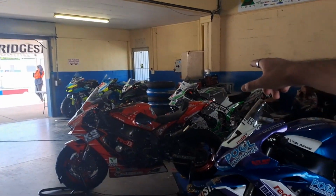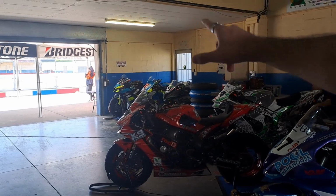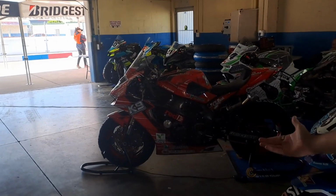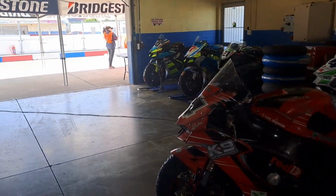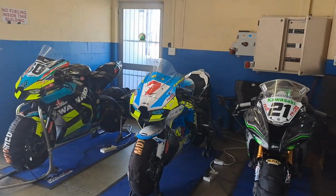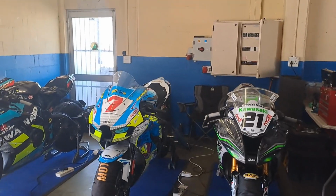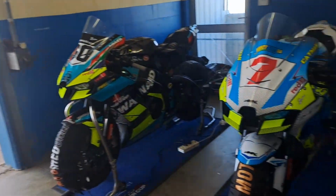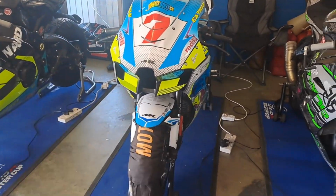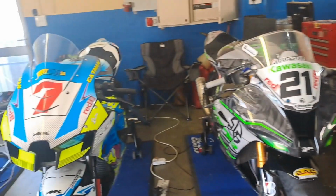ZX10, ZX10, ZX10. So it's a one bike class, lol. Yeah, all the way through. Rules and regulations need to be followed. However, you can have a mean livery on it. This one is nice. I like the livery on this one. It's mild.